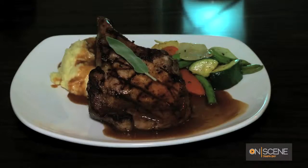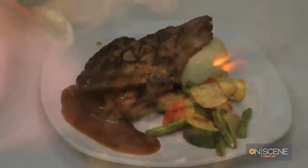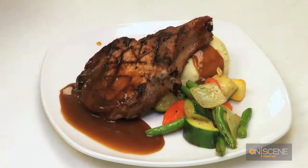A very popular entree we have here is the Berkshire pork chop. It's an 11 ounce bone-in pork rib chop. It's wonderful. We cook them to order and you get a choice of blackened, seared, or char-grilled.